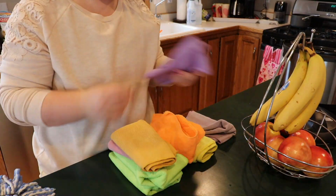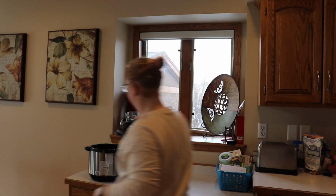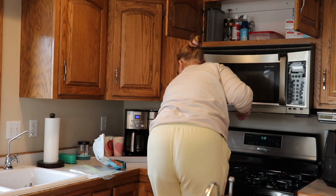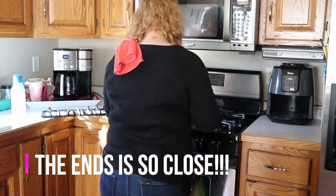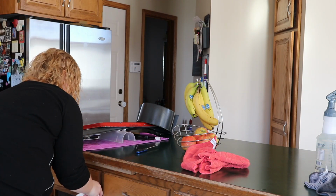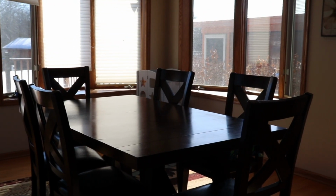And then these towels actually go into a cleaning closet. I use my microwave as a bread box because I hate having bread and stuff thrown around the counter. And then as I put that away, I realized I didn't clean above my kitchen cabinet, so I got that cleaned. And then here are the final results.